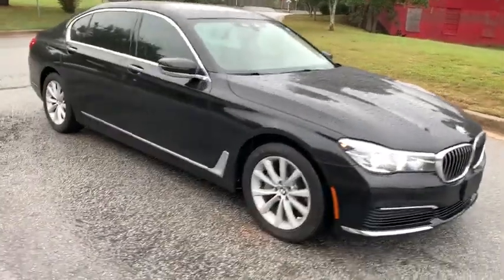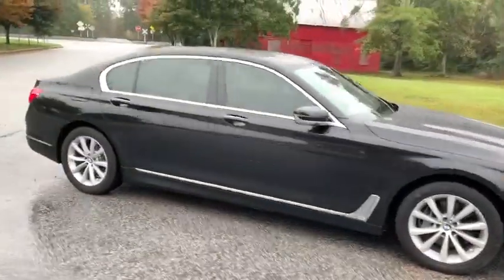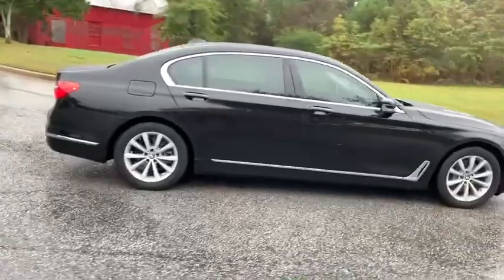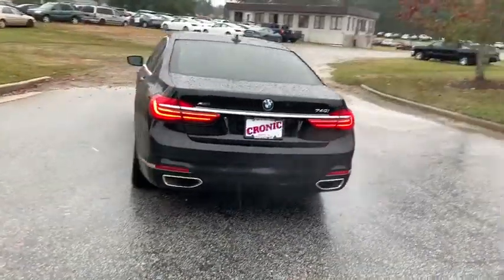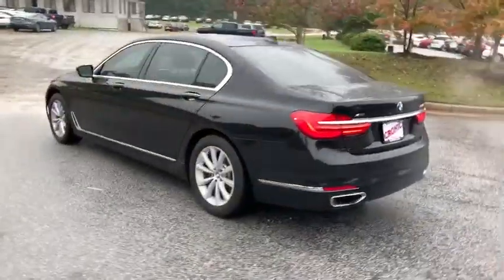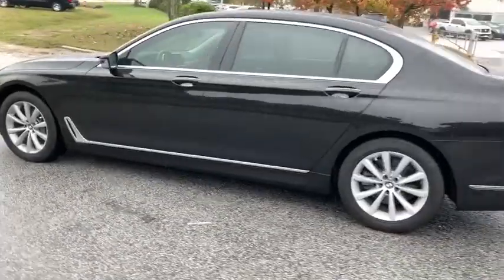We are pleased to show you the 2019 BMW 7 Series. The BMW 7 Series is the BMW 4Runner. This full-size sedan has always represented the top of luxury and technology. This vehicle has less than 30,000 miles.